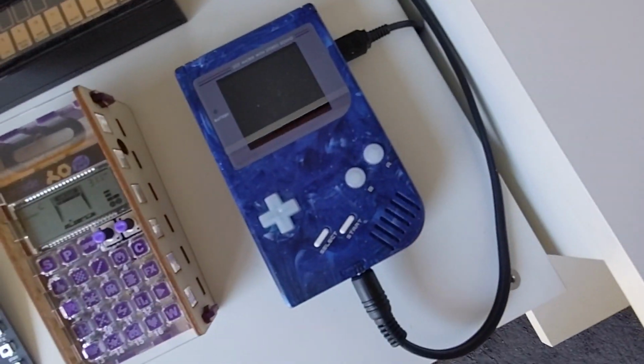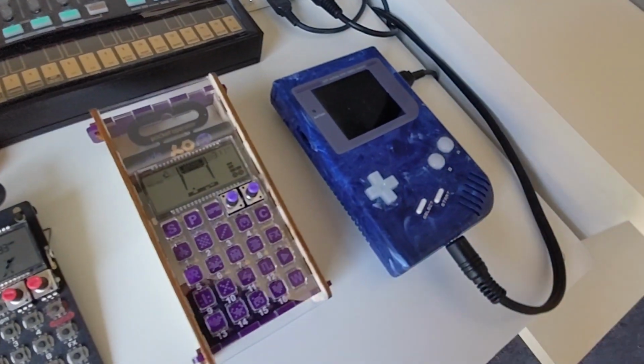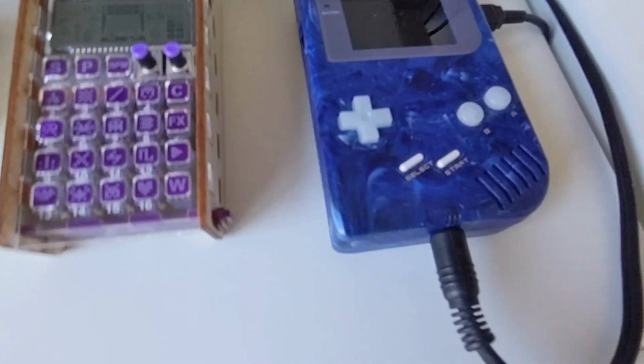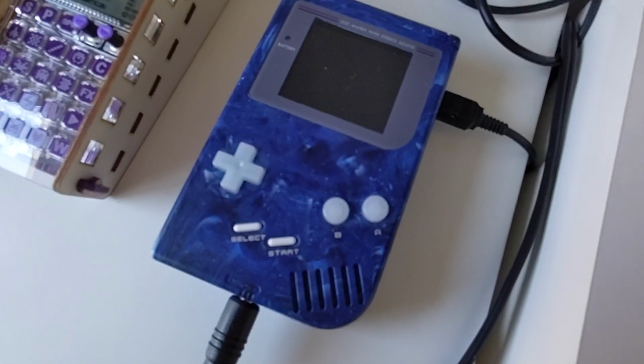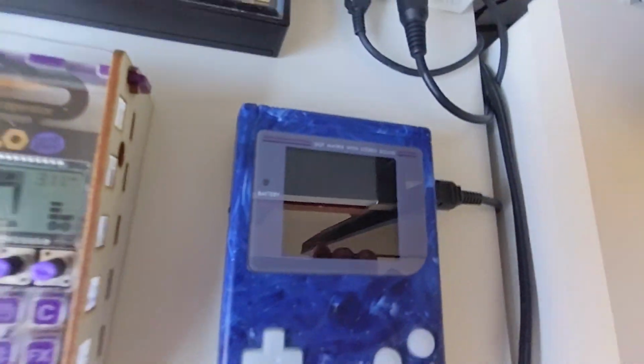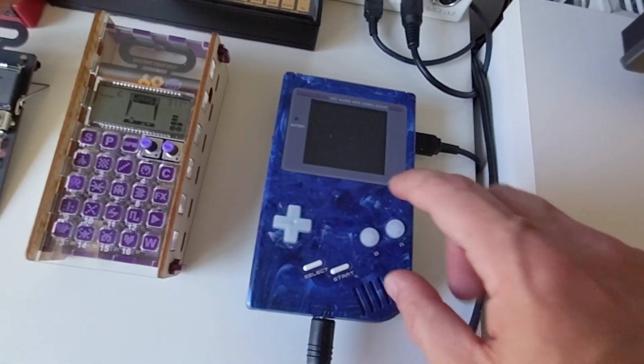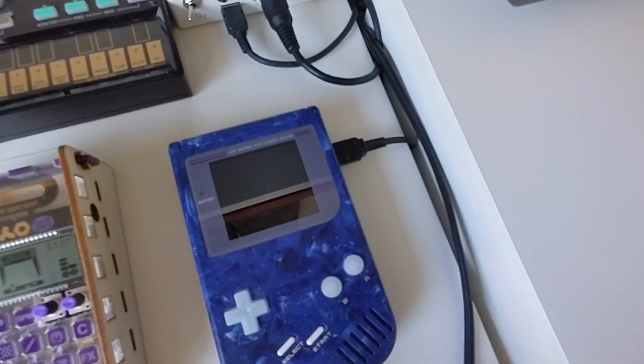This is one of my most recently modded Game Boys. I got the shell from retromodding.com and the screen kit and everything else in there. I think they ended up calling it the Neptune. But it's a beautiful shell. And that's not printed. There's a lot of printed shells about now, but this is actually moulded with all these swirly colours in there.